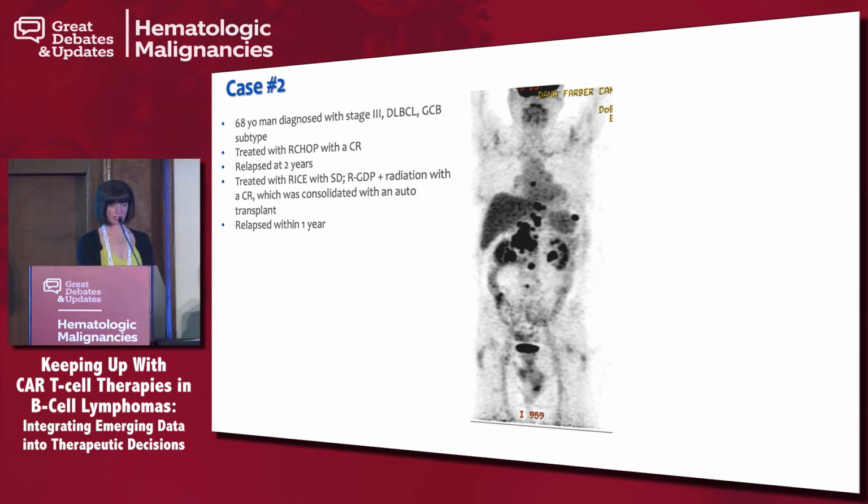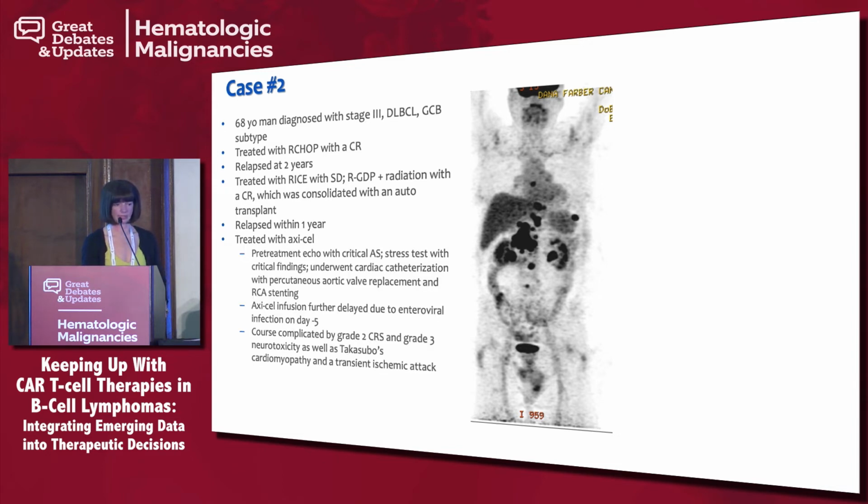So that's one consideration. Here is a patient who had a stage 3 diffuse large B-cell lymphoma, GCB subtype, who got R-CHOP with a CR, but then relapsed 2 years later. He got RICE without response, got RGDP with radiation, and ultimately had a CR and went on to have an auto transplant. And then he relapsed within 1 year of his auto transplant. So the decision was made to take him to treatment with Axi-cel as well, but his pre-treatment echo, so we do an echo in all of these patients to assess their cardiac function, showed critical AS, at which point we sent him to one of our cardiologists who did a stress test, and there were critical findings. So he underwent cardiac catheterization and had a percutaneous aortic valve replacement as well as stenting of his right coronary artery, 2 things which would have excluded him from going on to ZUMA-1.